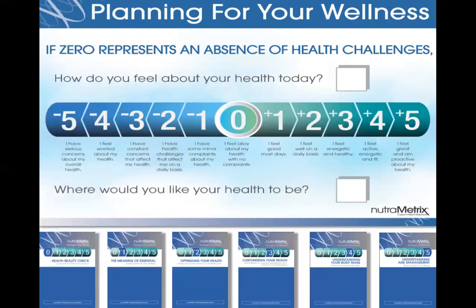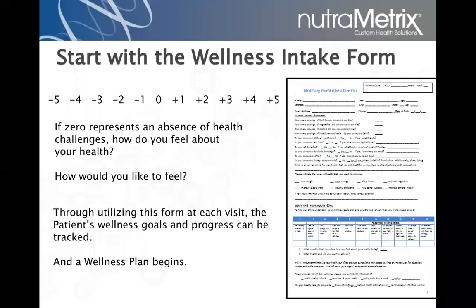Oh, and here, these are the brochures that the patient can take. Each one of these brochures corresponds with the poster that's on the wall, so that if they feel that they're a 0, they're going to take the brochure that says 0, and it's targeted advice and information for the patient who is at that point in their journey to wellness.